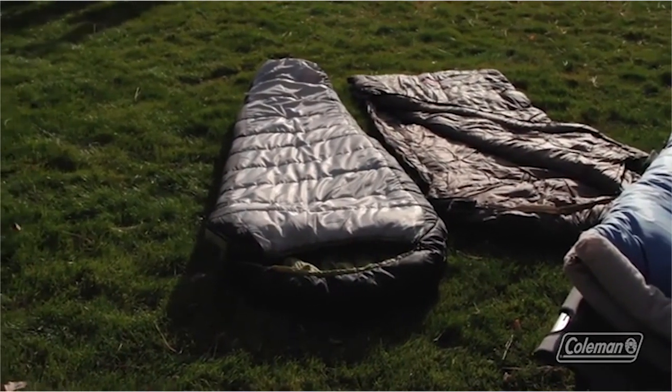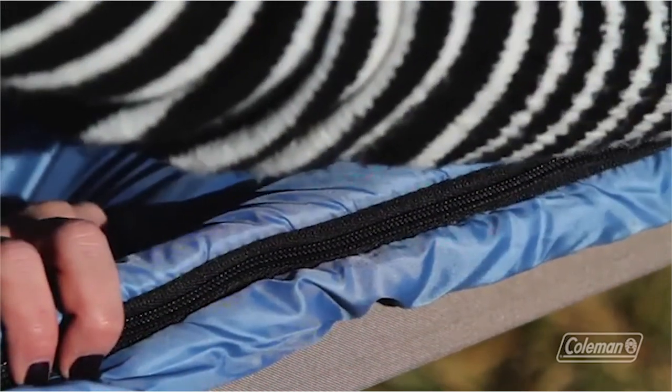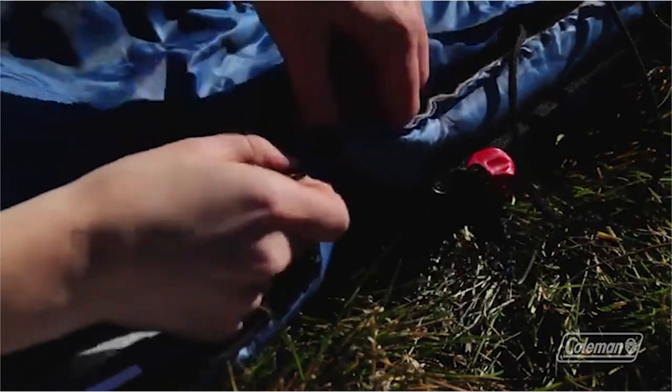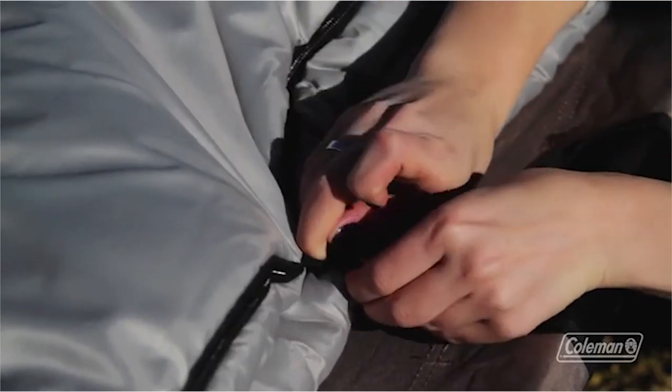Our innovations make camping a whole lot easier, like the Zip Plow No Snag Zipper. And with some of our sleeping bags, you can zip two light bags together for extra room. Our roll control system keeps your bag straight and even when rolling it up.